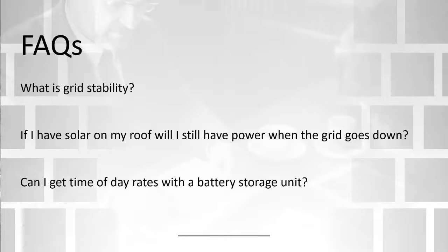And finally, those time of use rates. So can I get time of use rates with a battery storage unit? So right now, you need that thermal storage unit in Atlantic Canada to get access to time of use billing. But I expect that to change very soon. Already in Ontario, you can get a smart meter installed, which gets you access to time of day billing. And in places like California, time of day billing is the norm. And so as that becomes available to Atlantic Canadians, the merit and viability of things like battery storage and solar just increase all that much more.